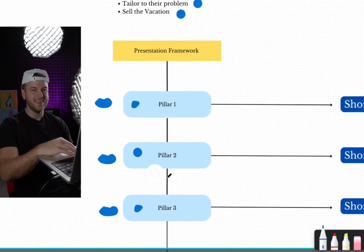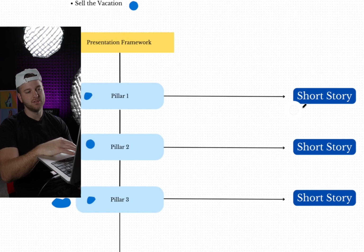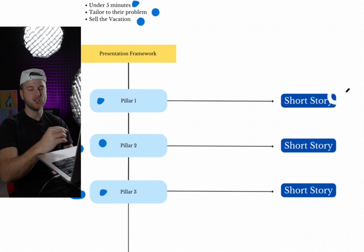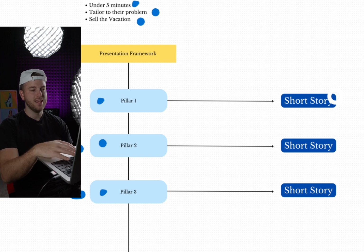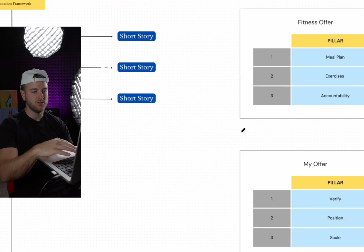Very simple. And then around each of those pillars, we'll tell a short story, ideally a short anecdotal story that is so simple and so easy for these people to understand. And that way, they really see how what you do helps them get the result they want. So let's go through some examples here.